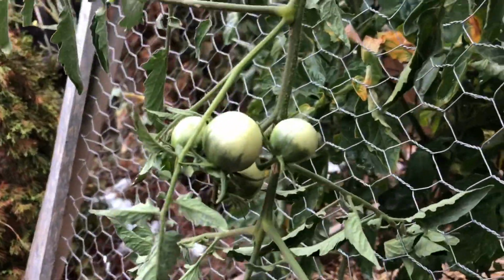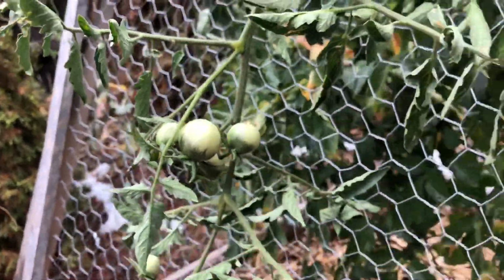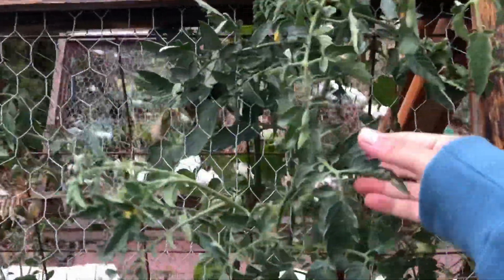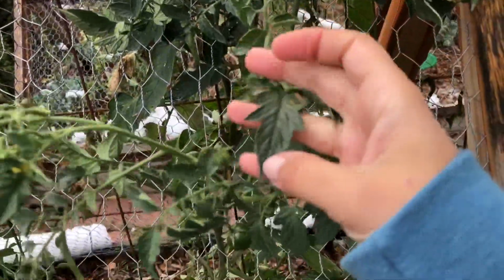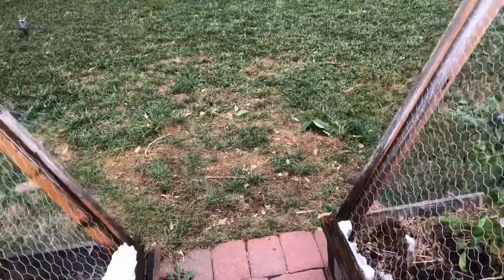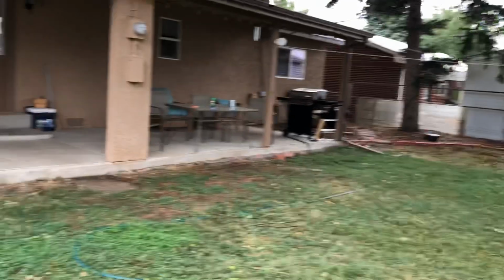Hello, little tomato. Hang on, little tomato, I guess is what that song is called. It's fitting right now. Hang on. But some of these look okay. It still has a nice texture to it. Huh, interesting. Just when you think 2020 couldn't shock you anymore, it gives you a snowstorm in the beginning of September.